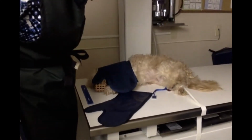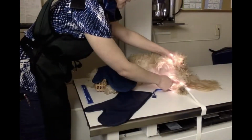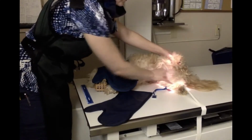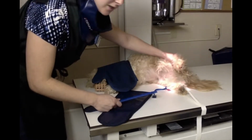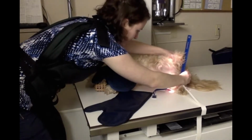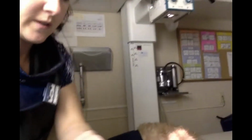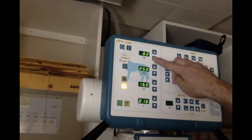I have my screen here collimated in on his tibia fibula region, and it's including the hock joint and the stifle joint up top. And I've collimated this in as closely as I can to make sure there's as little scatter radiation as possible. And as you can see, the highest point of this radiograph is going to be around 5 centimeters. And so we have a little size chart here. Since we have a digital x-ray system, if it's 1 to 10 centimeters, our kVp is set to 80 and our mAs are set to 2.5, as you can see here.